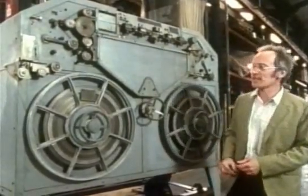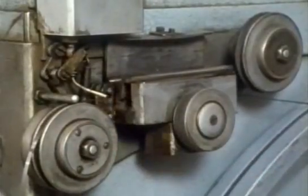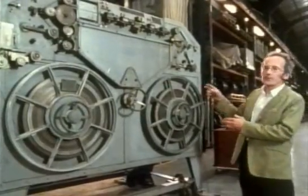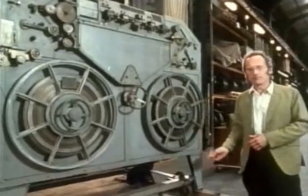This high speed has some disadvantages. You had to keep the tape oiled. There's a little oiler over here. And it was also quite dangerous. You had to keep well out of the way because if the tape broke, this razor-sharp steel would fly all over the room.